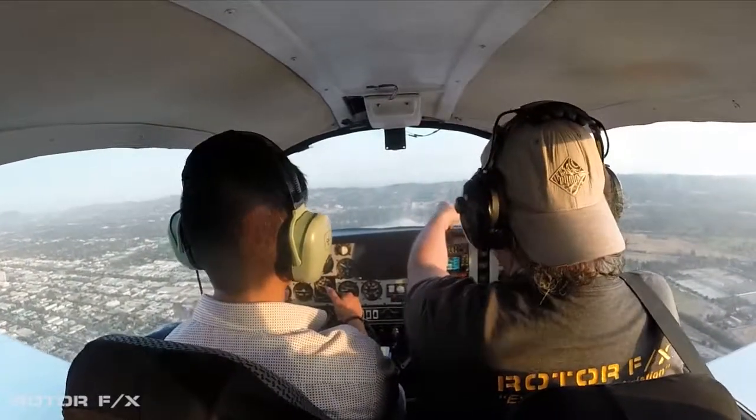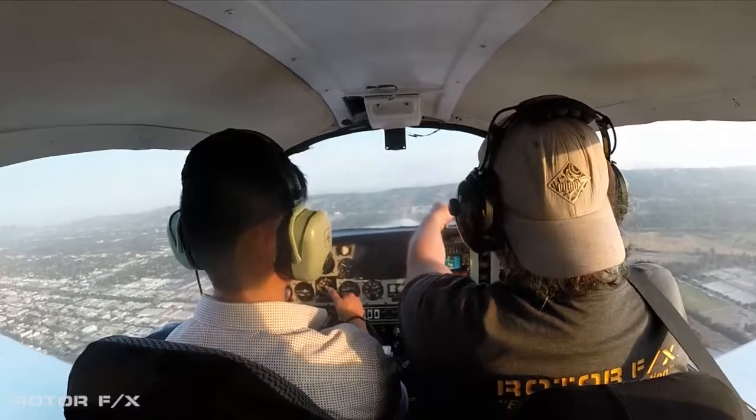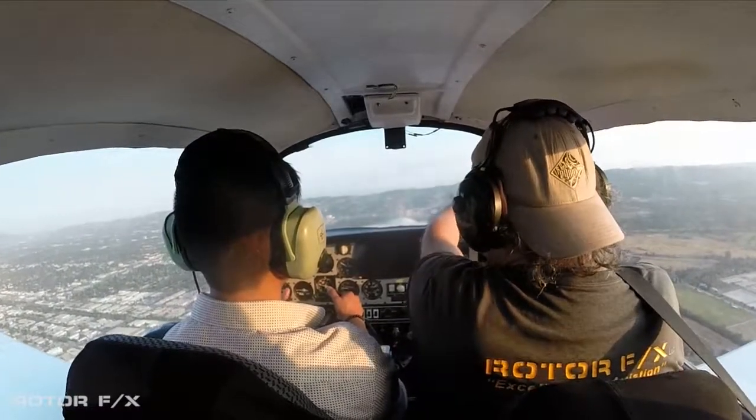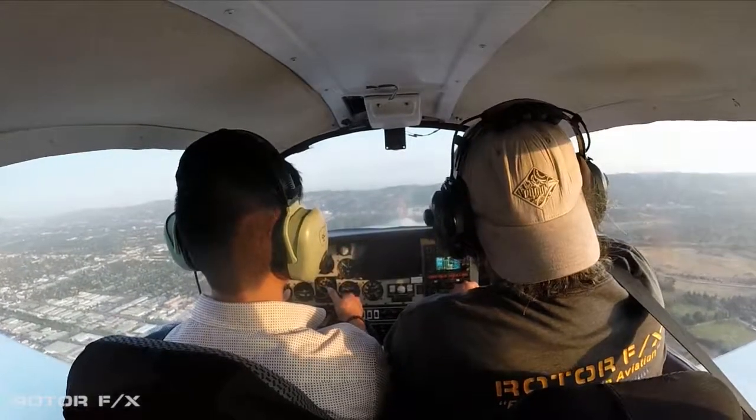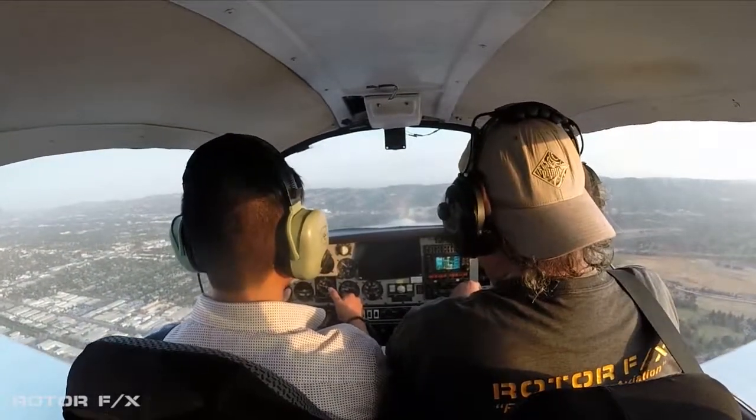Now you see those buildings? What are those buildings? We're going to go to those buildings and make a very sharp left turn. I'm going to show you how. And this is the 405 freeway going up the hills. That's the Sepulveda Pass. It goes to Santa Monica.